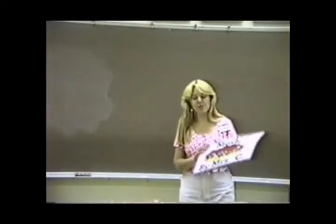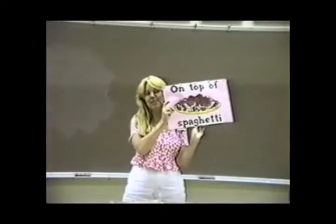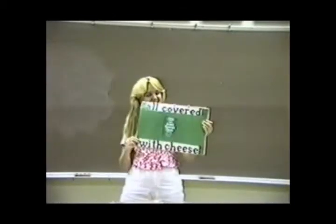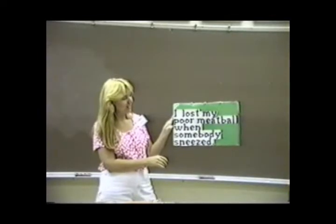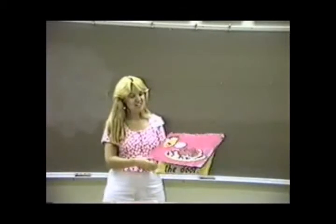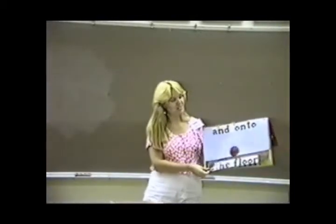Another favorite is meatball mush. And everyone knows, on top of spaghetti, all covered with cheese, I lost my poor meatball when somebody sneezed. And just the illustrations make it easy enough for them to be able to read it by themselves.